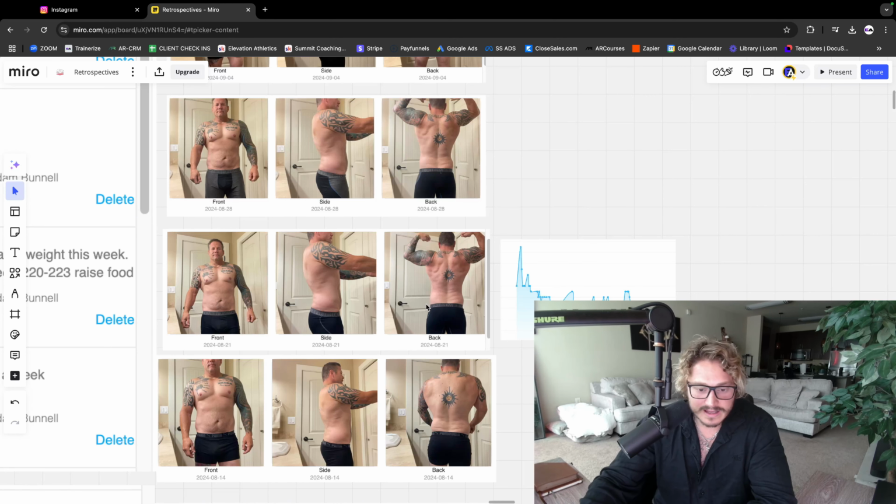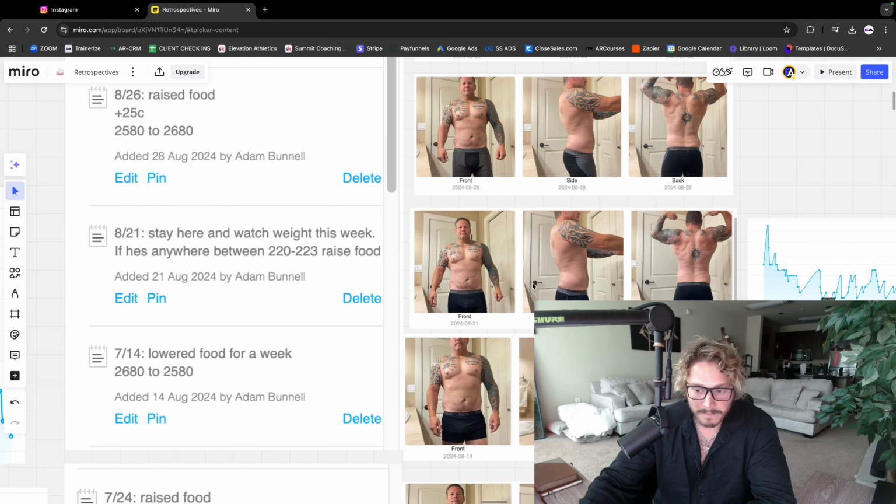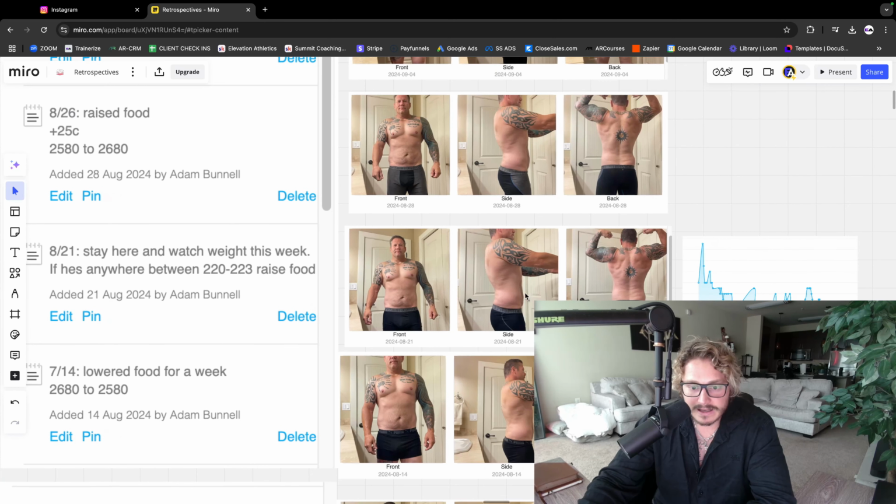He's starting to get leaner and leaner, and he hit an all-time new low weigh-in on the 22nd. This is this day right here. But we want to build more leverage. We want to get more calories under our belt, so when we do start to lower calories and add cardio, the stimulus of lowering calories and adding cardio is much greater.